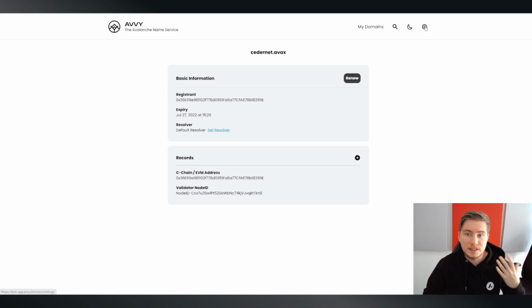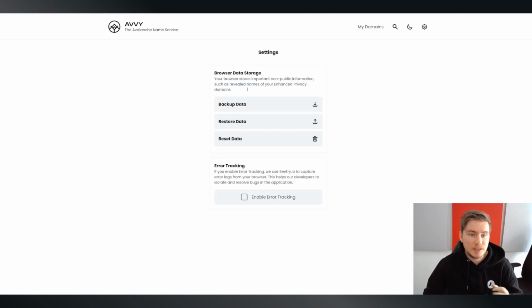Maybe one final thing is if you go to settings, this is where you can backup and restore data. So if you have a private domain, this is basically where you get your data from the browser and you could upload it to a different browser so that it knows how to interpret the string that represents your domain. I can also just trash it, and if you want to help the devs, you can enable error tracking. If there's ever a bug, they'll be able to identify it more quickly.